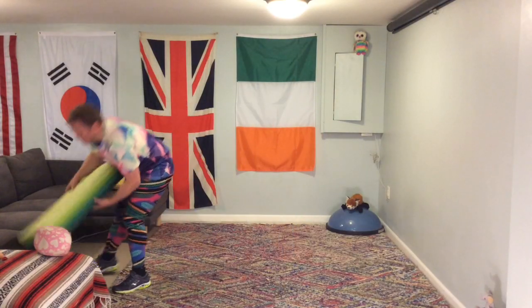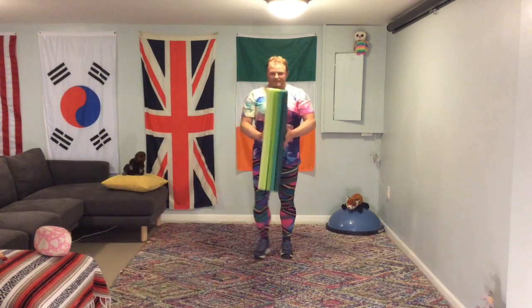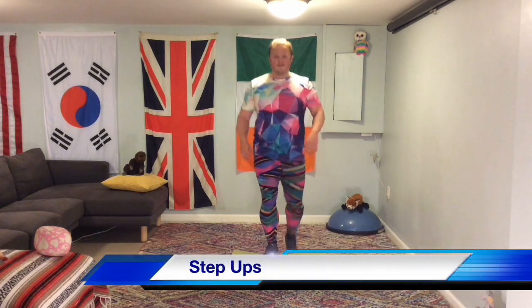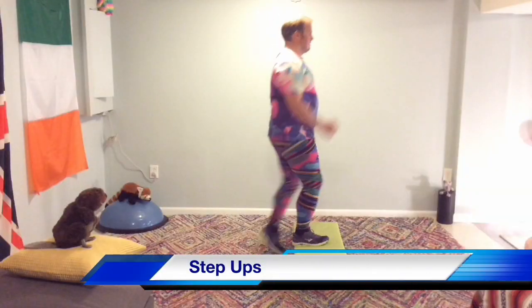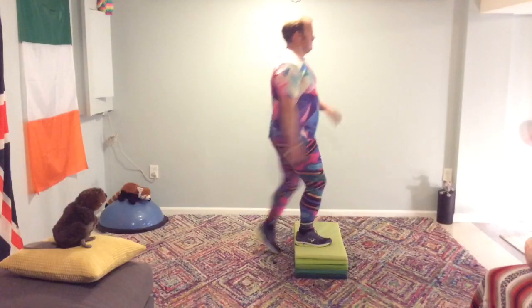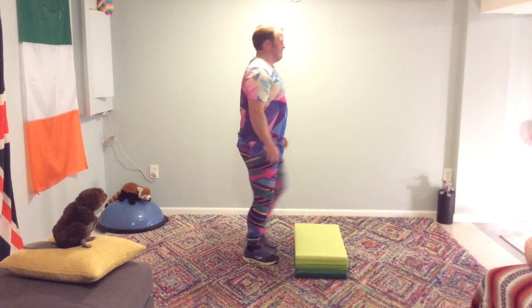So in your house, you might have a set of stairs. Now I'm going to use this mat here to show you where if you travel around your house and you come to a set of stairs, that you can give yourself a small challenge. You could do step-ups. Stepping up and stepping down. Just like this. And then if you start to get tired, you can change over your feet and lead with the other foot. Just an added bonus if you find steps in your house.